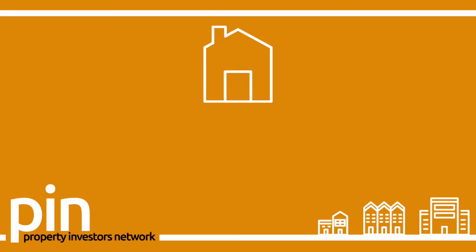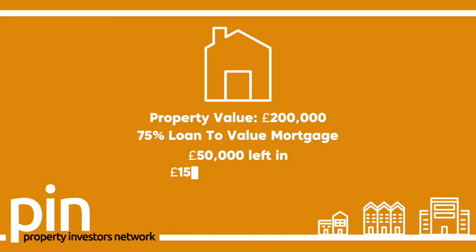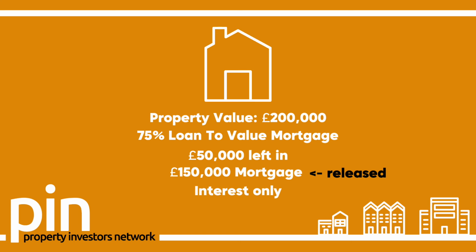So let's say you've got a property that's worth £200,000, and let's say the income is enough to be able to get a 75% loan to value mortgage. So if the value is 200, you can get a mortgage of 150,000 as long as the rental income is more than enough to cover all the interest payments. And of course, it would be an interest-only mortgage. That then means, in that case, you then have £150,000 released, and you might want to enjoy some of that money. You might go on a nice holiday, but ideally, you want to invest it.